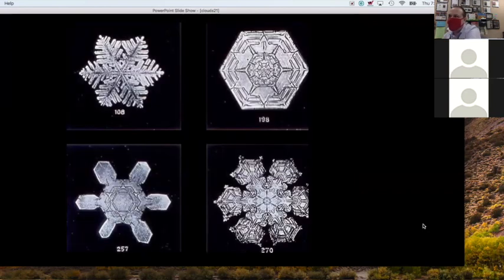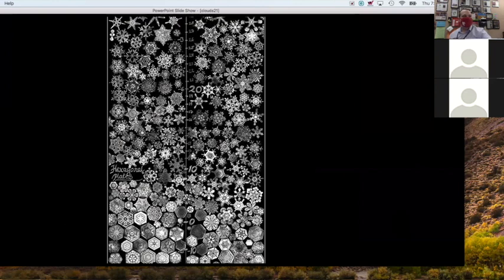Now, one thing I'd like you to know about snow is that snowflakes always have 6 sides. Okay. 1, 2, 3, 4, 5, 6. It doesn't matter. They're always going to be 6-sided crystals. And notice that none of them look the same. For the entire history of the earth, there's never been 2 snowflakes that are equal or the same. They're all different. And it has to do with the temperature.